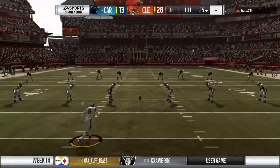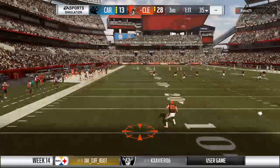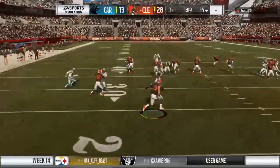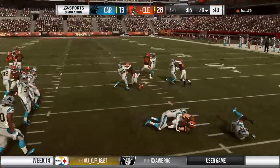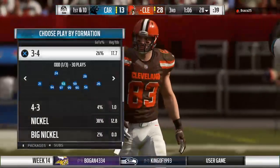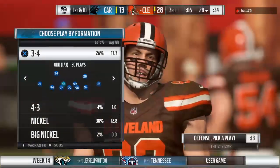Gano out to kick this one away. This will be taken short. And he'll take it past the 25 and up to the 28-yard line. Now the Browns, what you would call a put-away drive, isn't it? They score here, especially a touchdown. It's almost out of reach.